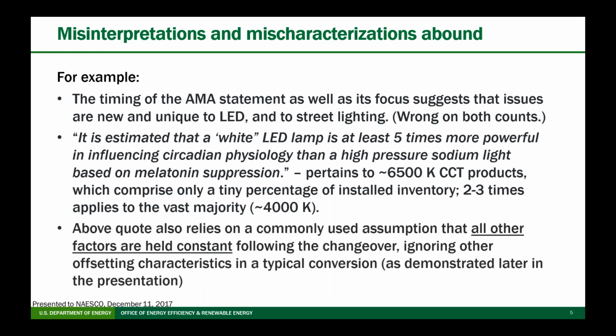This quote also suffers from a very common but faulty assumption that everything else remains constant in a conversion. So you're just simply substituting, say, a 6500K spectral content for a 1900 or 2000K high pressure sodium spectral content, and you don't change anything else with respect to the light output. This just doesn't track with real world experience. I'm going to show this too in a little bit.